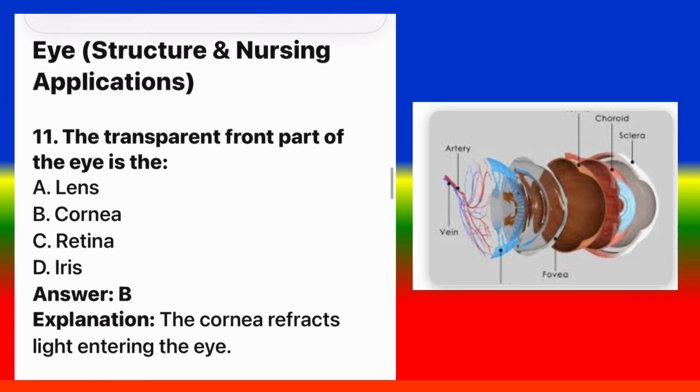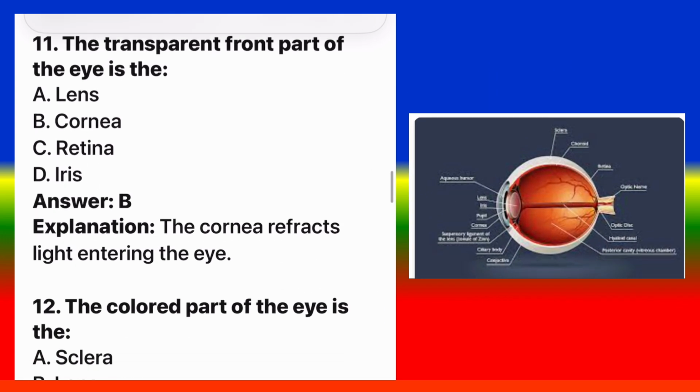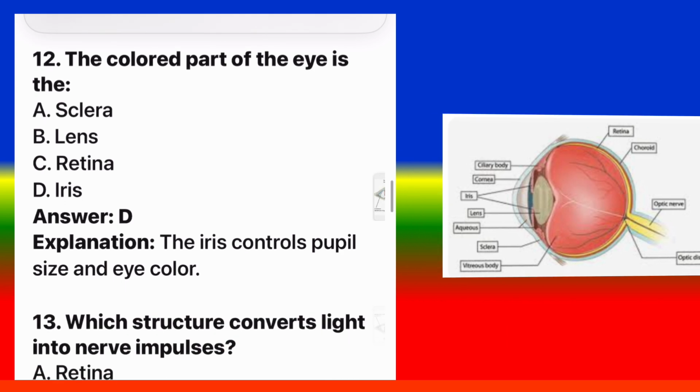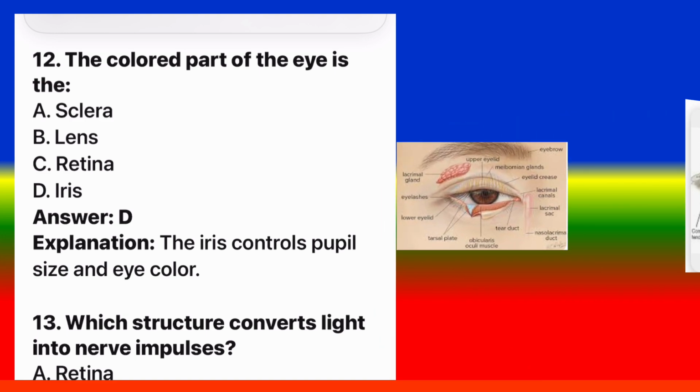Eye structure and nursing applications. 11. The transparent front part of the eye is the A. lens, B. cornea, C. retina, D. iris. Answer B. Explanation. The cornea refracts light entering the eye. 12. The colored part of the eye is the A. sclera, B. lens, C. retina, D. iris. Answer D. Explanation. The iris controls pupil size and eye color.